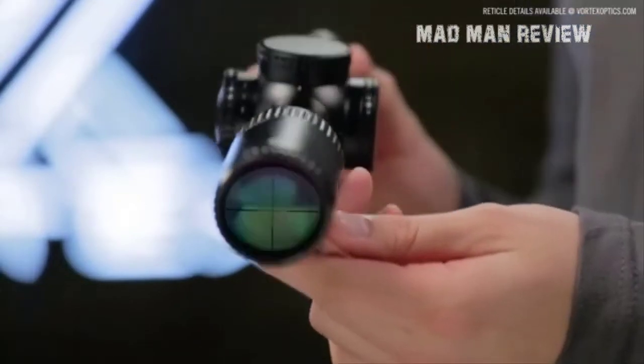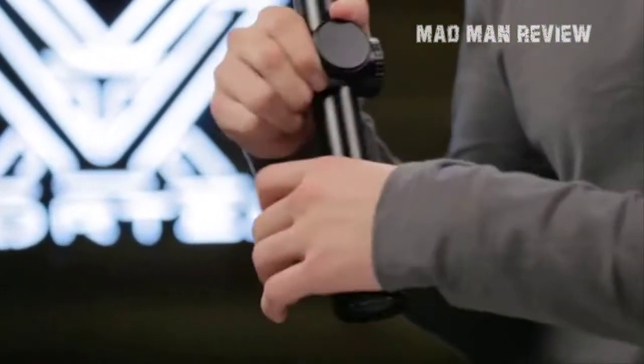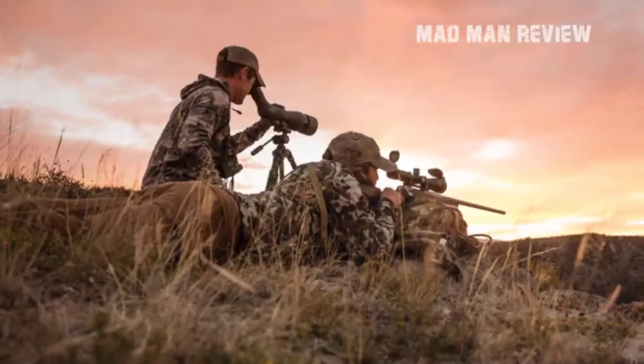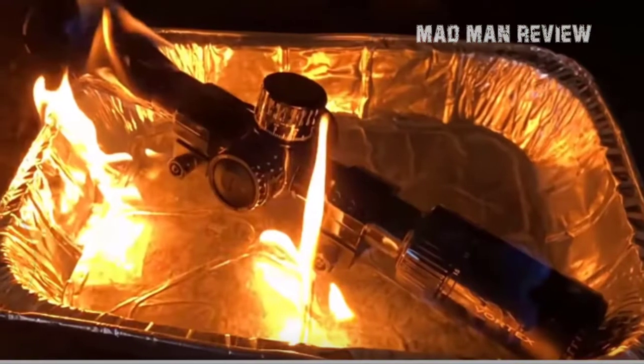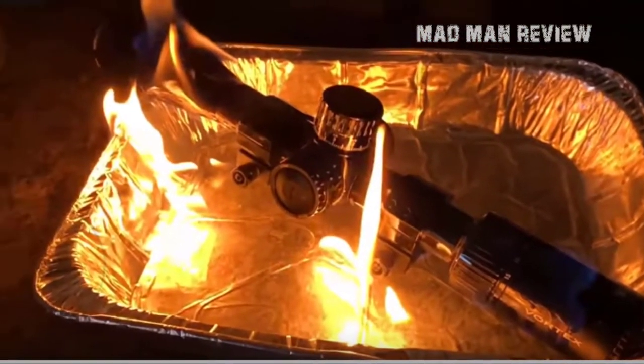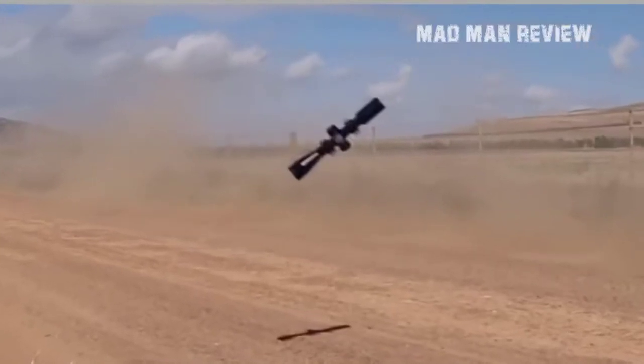The adjustment dial is textured for extra grip and fine adjustment, while also being very smooth when you're dialing it in. If you're taking the scope out hunting in the field at the forest, durability is crucial. Here, the PST-2 is built like a tank. It can withstand fire, rain, fog, snow, and being thrown out of a car going 60 miles per hour.